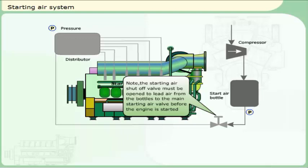Note, the starting air shut-off valve must be opened to lead air from the bottles to the main starting air valve before the engine is started.